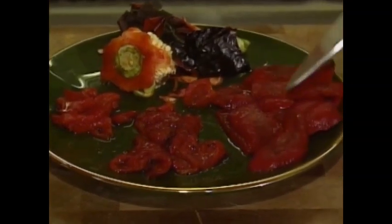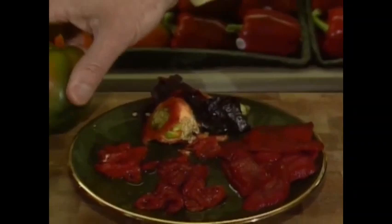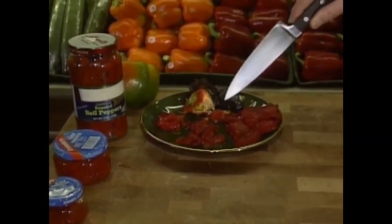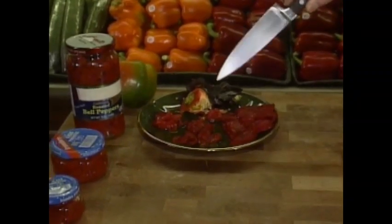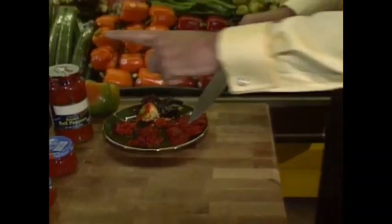Now these are mine. These are taking an ordinary pepper like this one and actually, well, a red one, and roasting it like we've been showing you in the program at the moment. So this is the debris you get off it, and this costs about $2.83 a pound, so you can see there's not much between the two if you want to save some time.